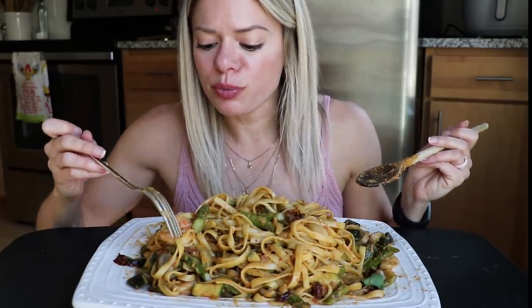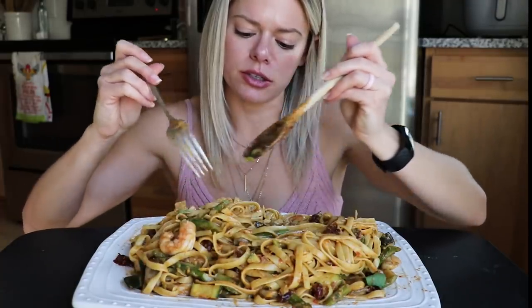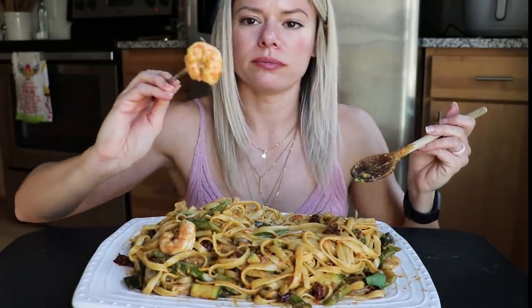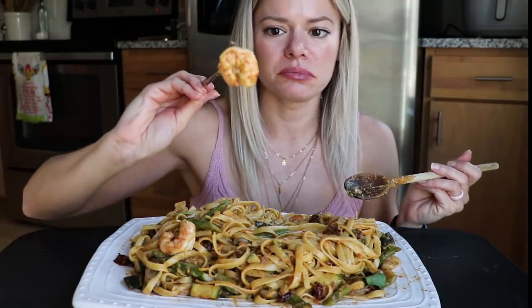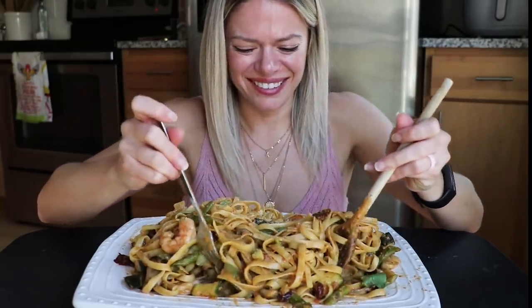Actually, more of these shrimp are cooked pretty well, much better than I thought. This guy's a little overdone. He like curled up on himself. He's like, I don't even know what I just did. What noise is that?